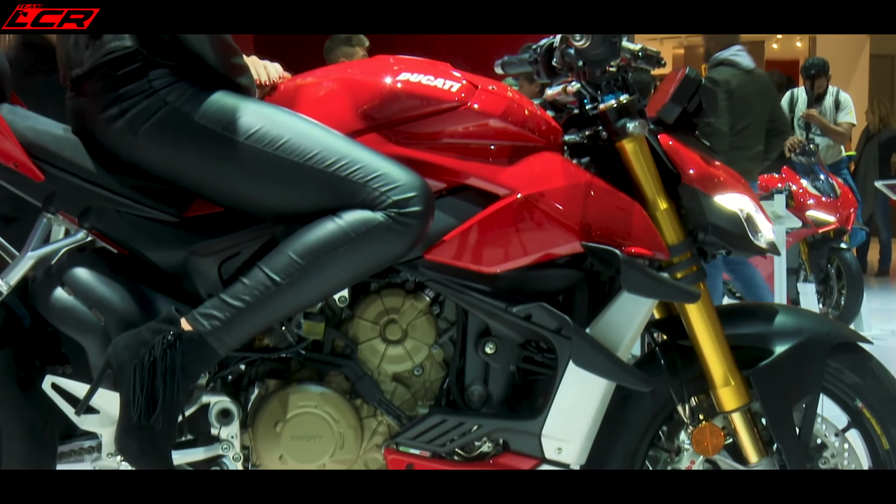To try and control all that power, they have added these winglets. And apparently at 150 miles an hour, these winglets provide 30 kg of downforce. This thing is going to be sharp on track and on the road. It's an absolute monster. But the question will remain, is over 200 horsepower too much for a naked bike when this thing is very, very light?